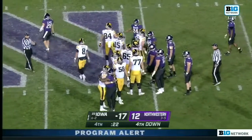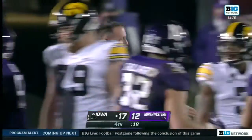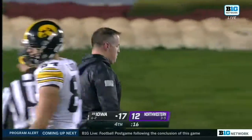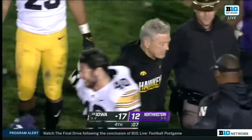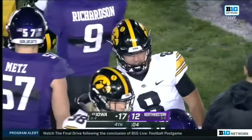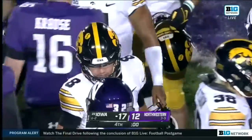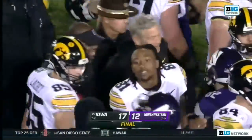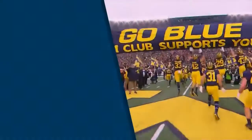The final knee taken, and Iowa snaps the 2-game slide. 17-12. Pat Fitzgerald. And Iowa victorious by 5, 17-12. Hawkeyes go home. Rivalry game, Floyd of Rosedale at Kinnick Stadium next week.